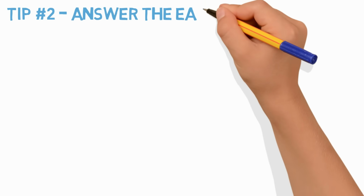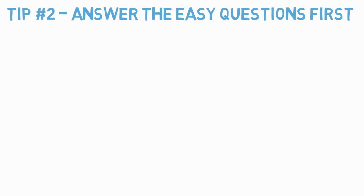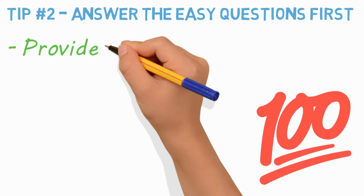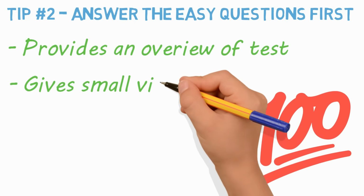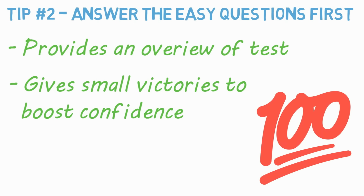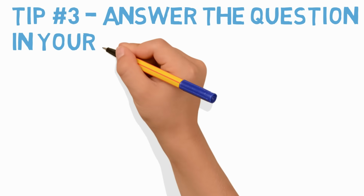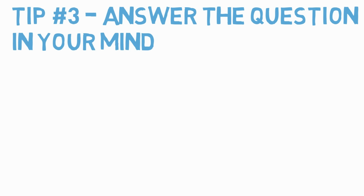After reading the instructions, you can move on to tip number 2, which is to answer the easy questions first. This is a solid tip for nearly every type of test. It provides an overview of the test and gives you several small victories to boost your confidence right at the beginning of the test.